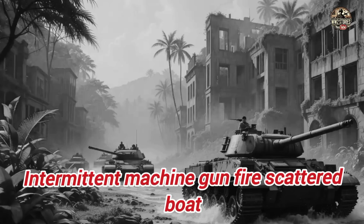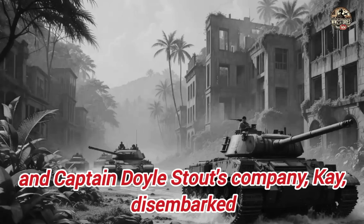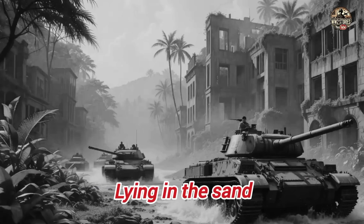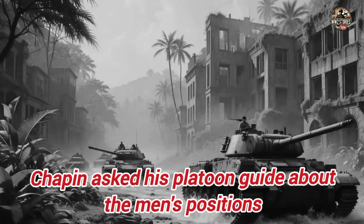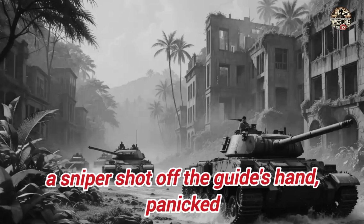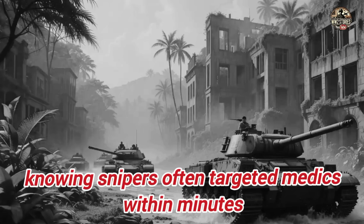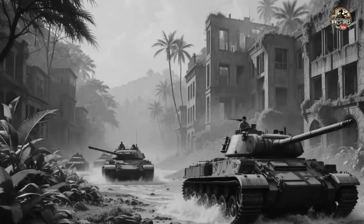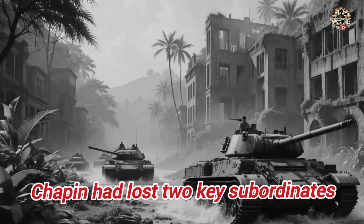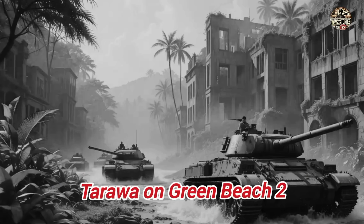Intermittent machine gun fire scattered boat teams as Captain Albert Arsenault's Company F and Captain Doyle Stout's Company K disembarked. Lying in the sand, Chapin asked his platoon guide about the men's positions, but before he could answer, a sniper shot off the guide's hand. Panicked, the wounded man shouted for a sailor, meaning a corpsman, knowing snipers often targeted medics within minutes. Chapin had lost 2 key subordinates and wondered if Namur would turn into another Tarawa.